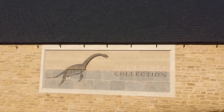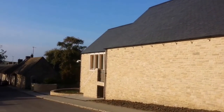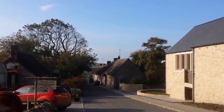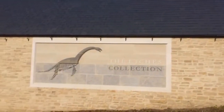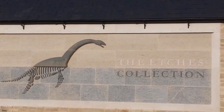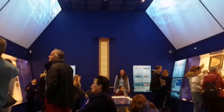This is the Etches collection, a new paleontology museum in the Kimmeridge in Dorset. I saw about this on the TV, so I thought, okay, let's go and see it, it's new. This is the first week that the Etches Museum is open, and even this first week, it has a lot of visitors.